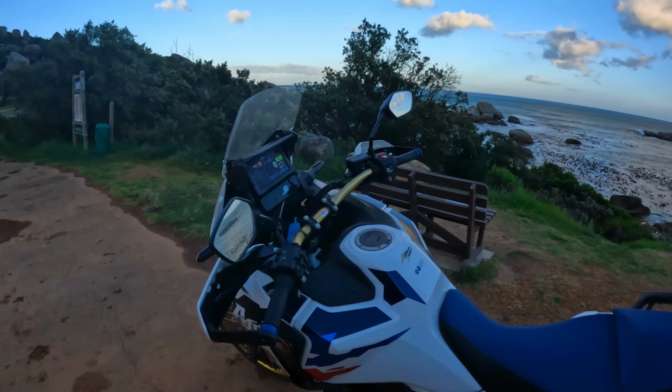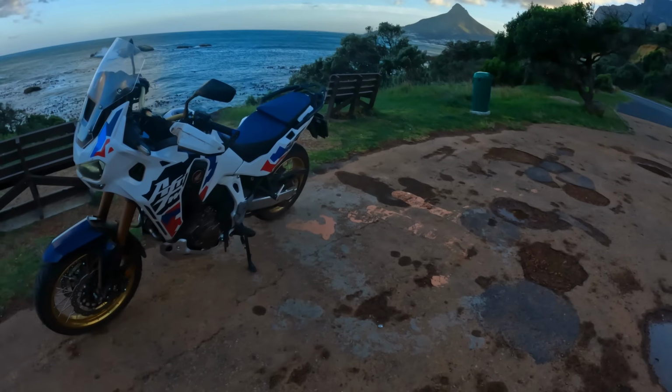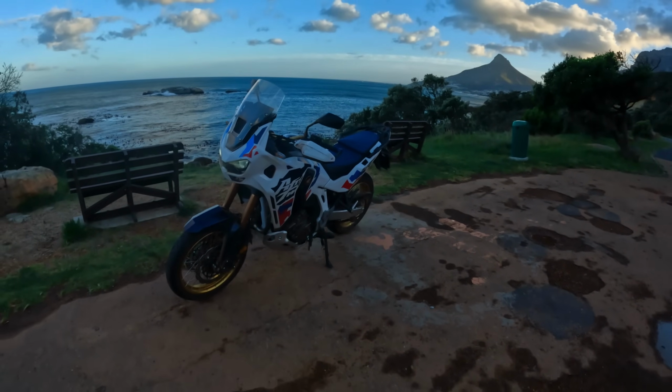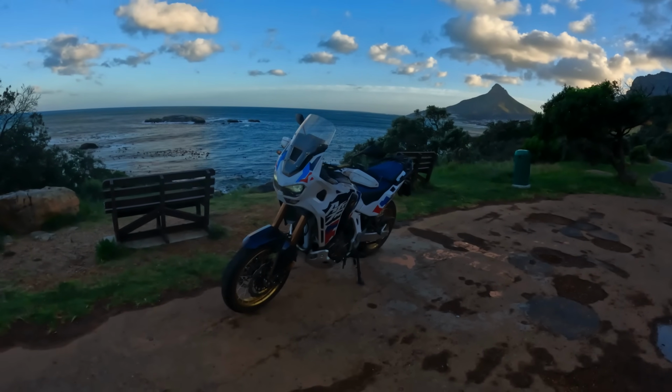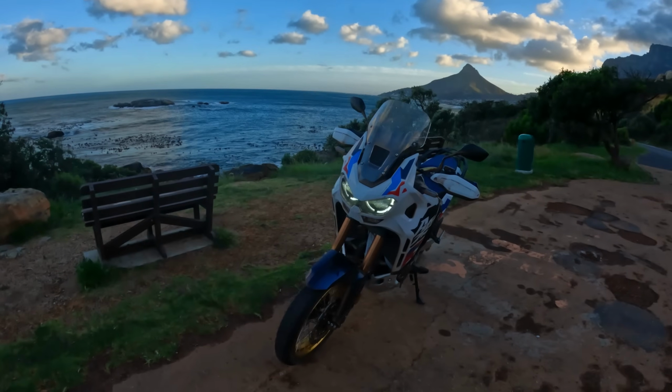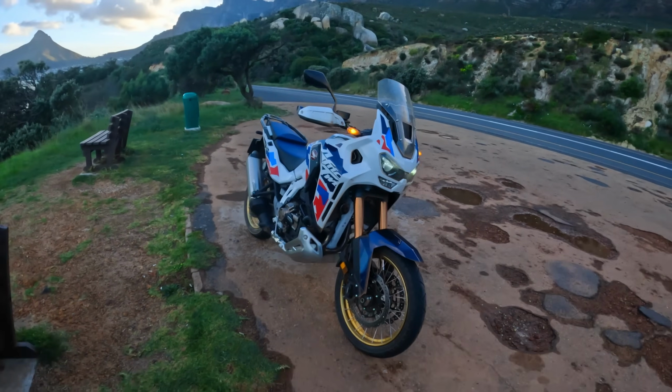Let me just hit that OK button. Touchscreen is one of them, and there is so much more to dive into with this bike. So much amazing technology, great features to make it easy to ride, and just so much to be excited about.